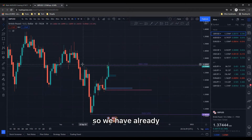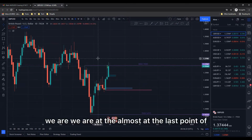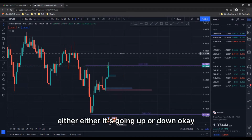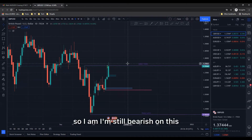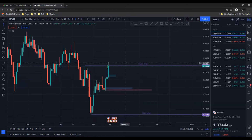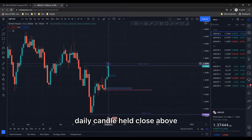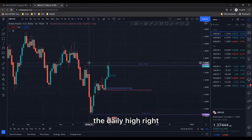We are almost at the last deciding point, where we can say it's going to go either up or down. I'm still bearish on this because it failed to break above, the daily candle failed to close above the daily high.